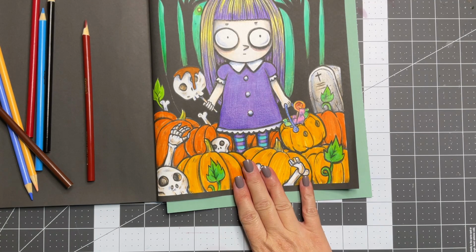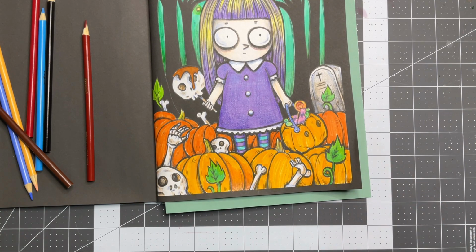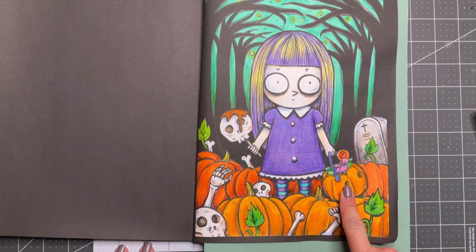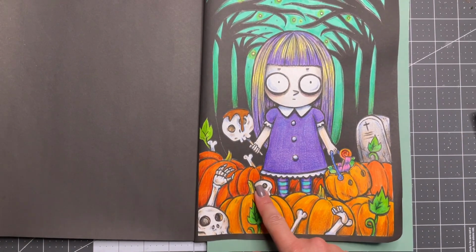All right, so I'm gonna continue on and I'll come back when I finish these pumpkins. All right, so I went ahead and finished the bottom and the little candy pumpkin here, and then I did most of these in the background.